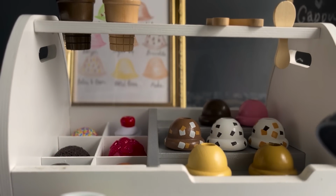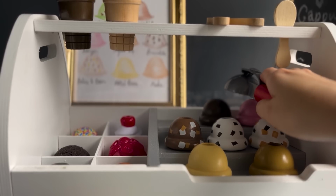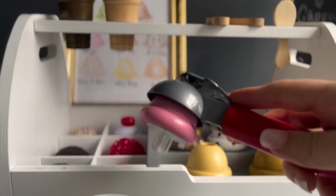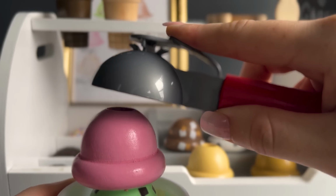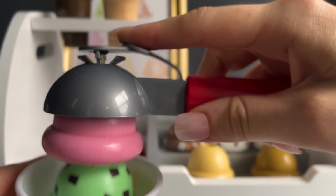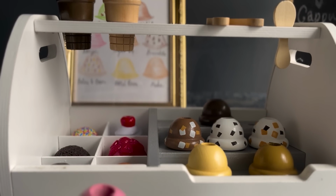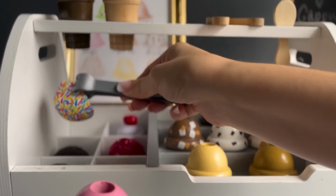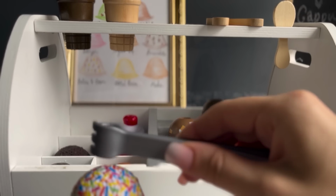Perfect. Next, you wanted bubblegum, right? Let me grab the bubblegum and just sit that atop the key lime. There we go. Two perfect scoops. Next, you wanted rainbow sprinkles. Grab the rainbow sprinkles and sit that atop. There we go.